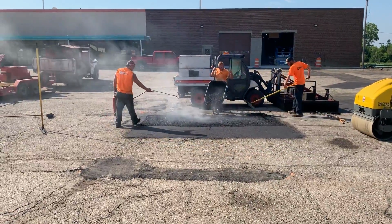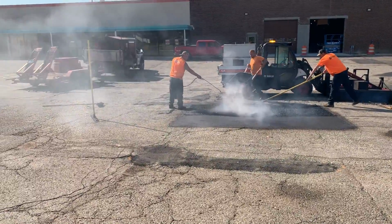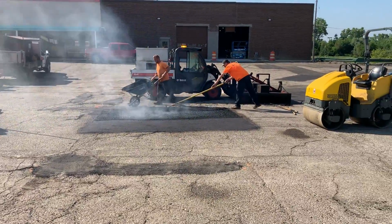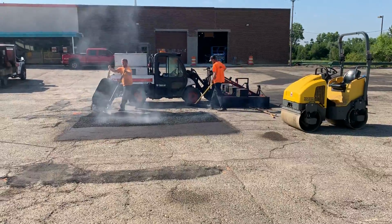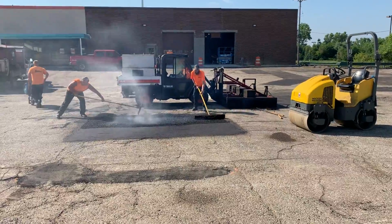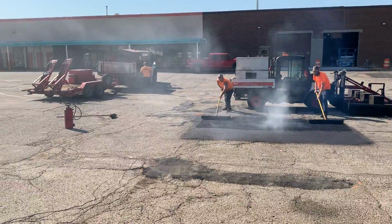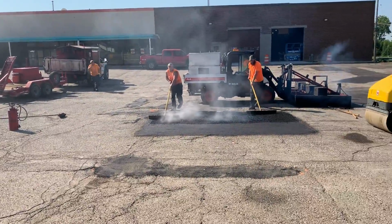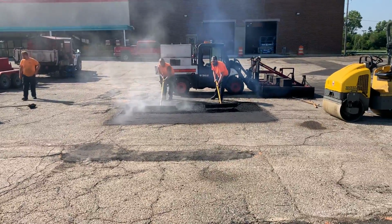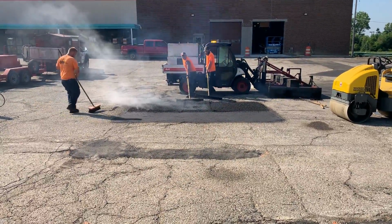Every patch we put in, the guys go through 1 to 1.5 tubs of that right there that you see per day, if not more, depending on the job. All fresh asphalt. We don't use asphalt from the day before. We do everything we can to prevent these patches from failing. Start to finish, it takes our guys about 15 minutes per 13 by 6 patch, 78 square foot patch at a time.